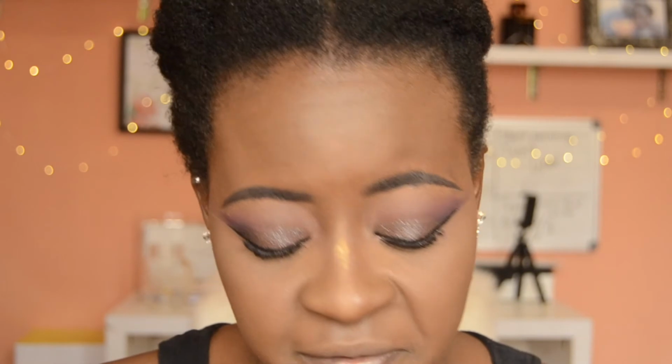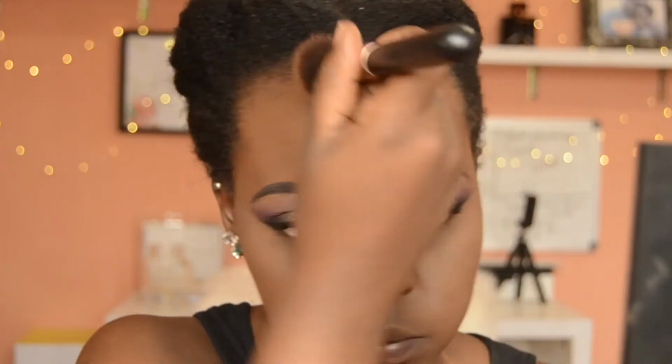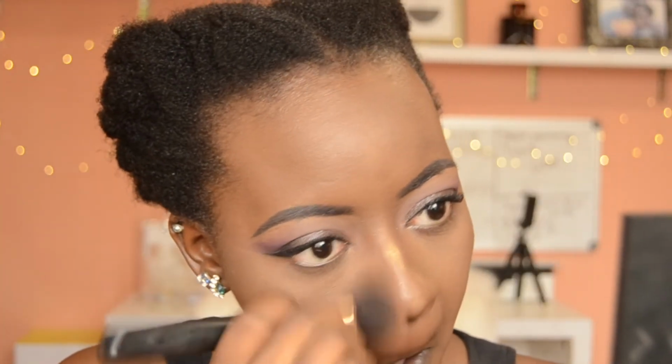Now I realized before I started on my eyes that I didn't set the rest of my face. So I'm going to set the rest of my face with my favorite setting powder. This is the Maybelline Fit Me Loose Finishing Powder. I thought I would never love any powder the way I love my Zaran powder, but this powder came into my life and took over.